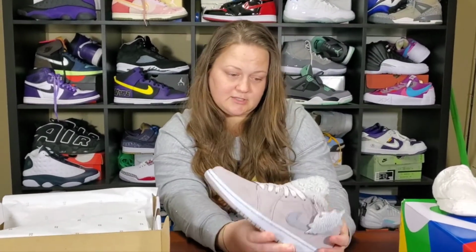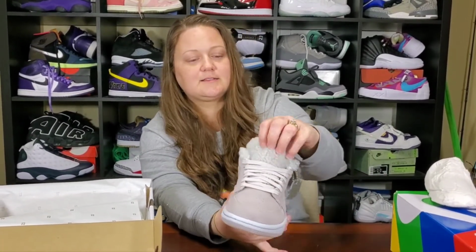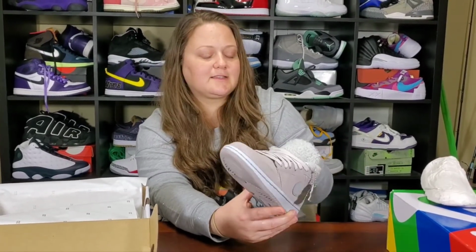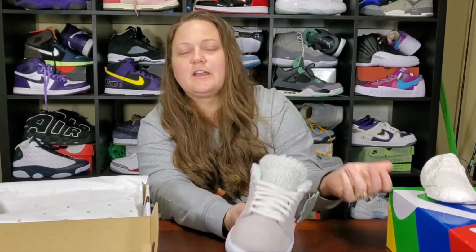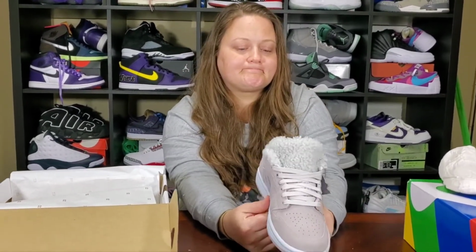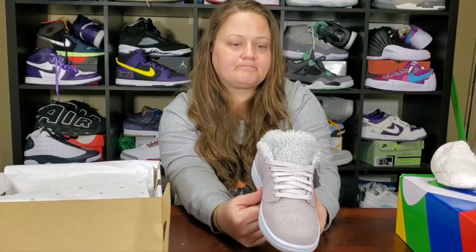I like the idea. It just doesn't feel executed right. It's lacking. Why make this so gigantic and put just rough Sherpa on it? I know you're just sticking your foot in there and it's keeping you warm, I guess. But just not feeling it. I agree with you, though, that all that Sherpa on the outside of the tongue is fairly useless. And it doesn't feel good to begin with.